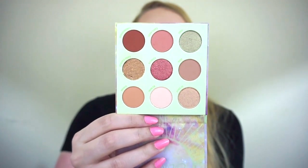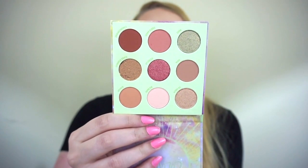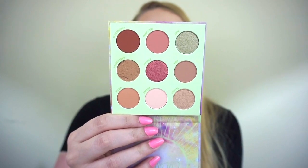I love these colors. This is so beautiful. So I'm very excited to try this one out. I don't know how much that one is full price. I can't do math, but I did use a 20% off coupon on that one. So I paid $11.20.